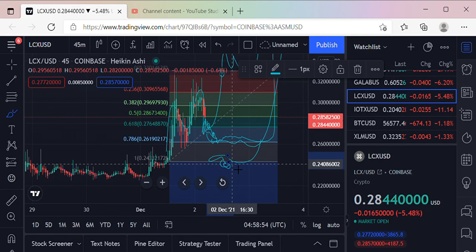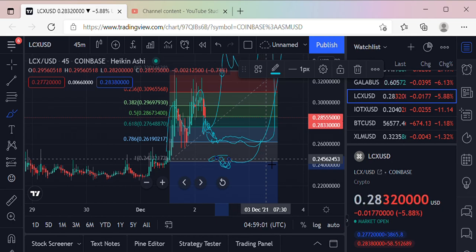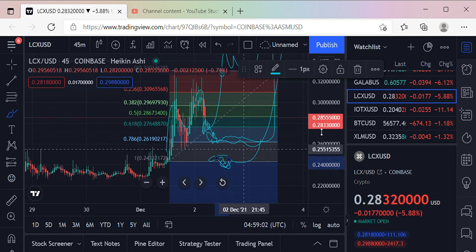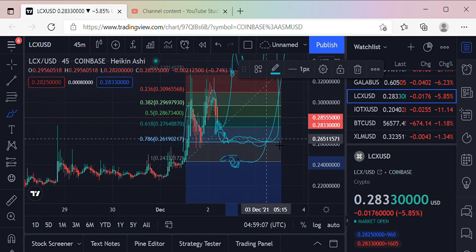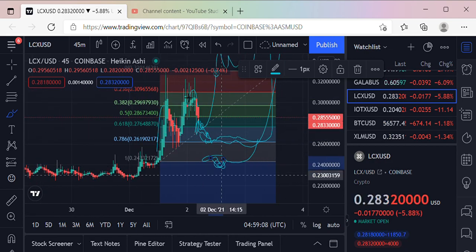So in that possible accumulation area right here, but yeah, keep an eye on those points, and we'll do an updated chart tomorrow. For those of you that are riding LCX right now, happy for you guys. You guys made some moves here, and we'll keep an eye on it.